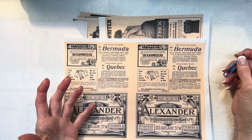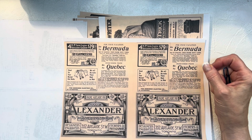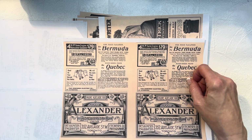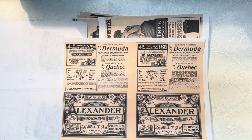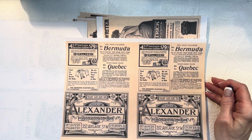And of course, you can always make it smaller or bigger. You can play with the print the entire image, fill the entire page. You can play with the percentages. And you probably know other tricks that I am not aware of.